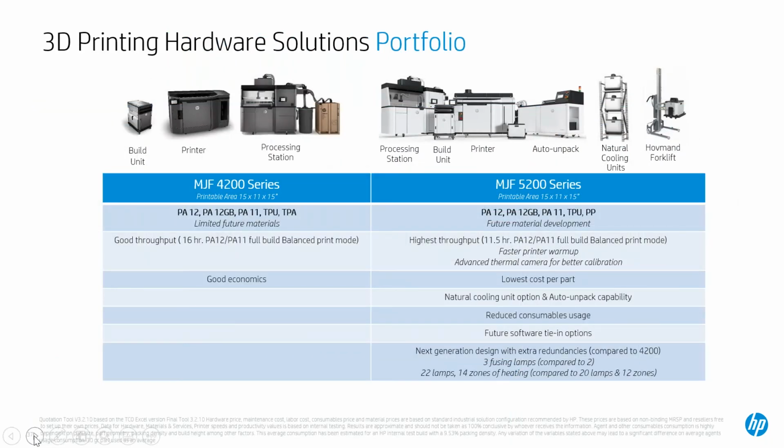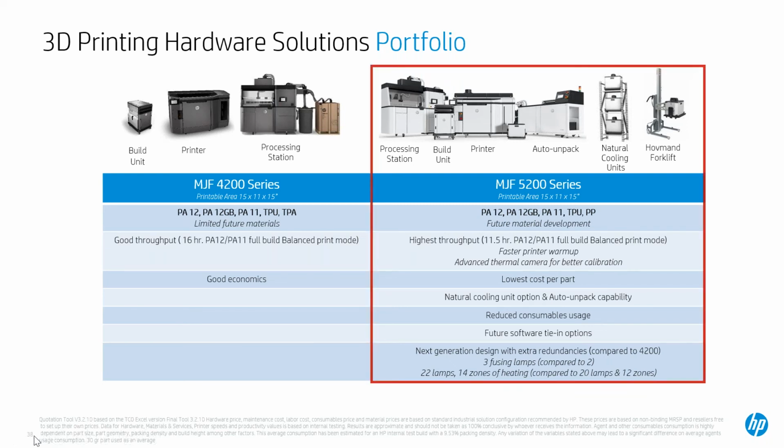So we have 2 main solutions in our hardware portfolio. We have the 4200, which is the pre-existing solution, and then we have our 5200 series, which is the newer system. And this is going to be a system where we listened to the customer, the install base, and we made improvements on the technology.